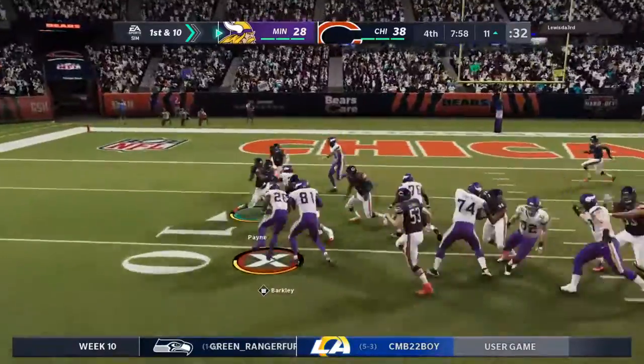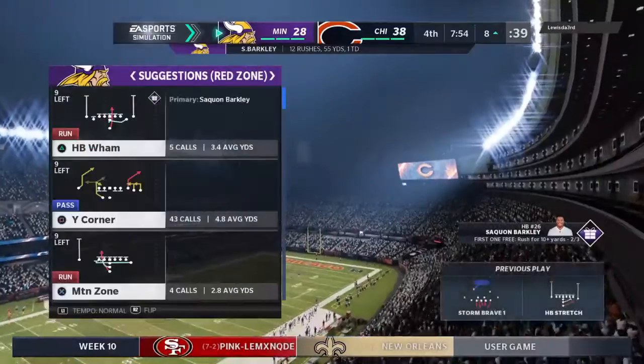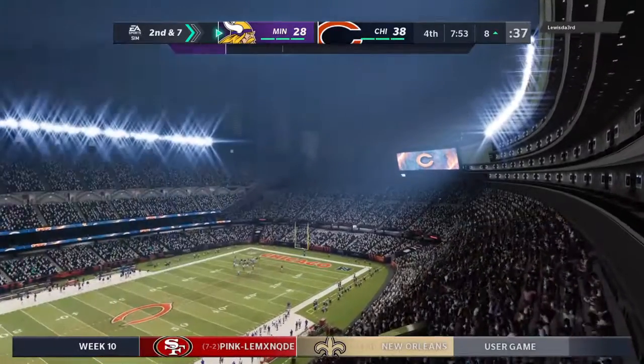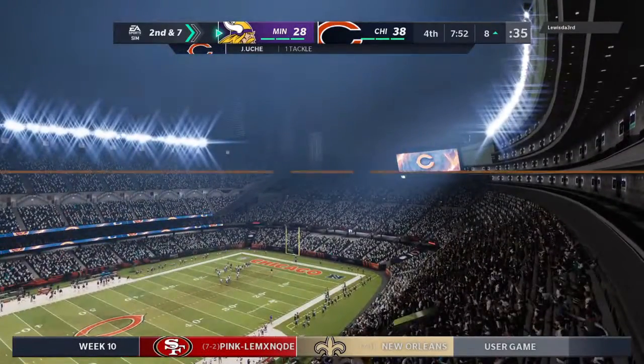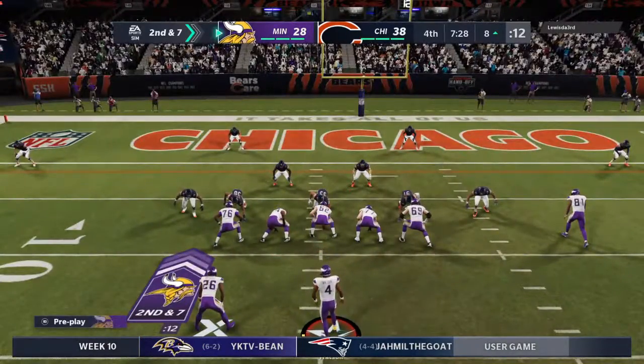Now it's Barkley, and he'll take this one inside the 10 down to the 8. The excellent play last time is followed by a much more routine gain of 3. 3 yards on that last carry. Here's 2nd and 7.